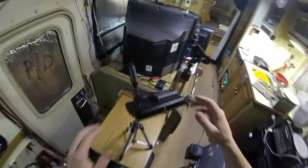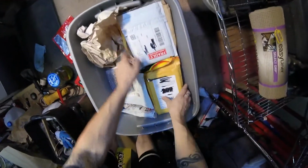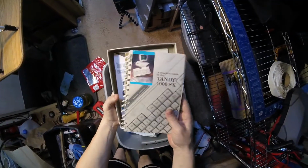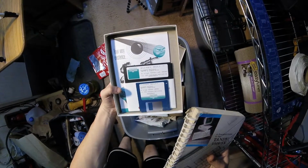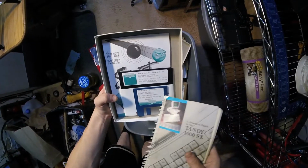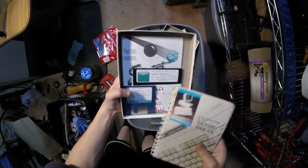Let's get the other battery back here. Alright, let's go ahead and take out the extra stuff in here. Oh, got a little box full of stuff for my Tandy 1000. Tandy 1000 book. Got the Street Ball game in both the floppy and the 3.5 inch floppy. I think that's 3.5 inch floppy, and this is just what is this referred to as? I forget. Keeping that safe in the gaming bin.